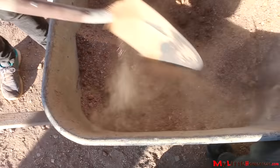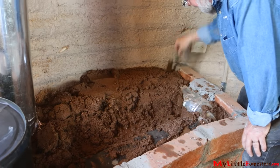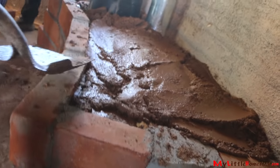Are you happy with the spray? Yeah. We're just kind of tamping it down, getting it into the corners, making sure that we're filling up the entire box. This is awesome. So how much higher are you going to go here with this spray? It will go about an inch higher than the spray.